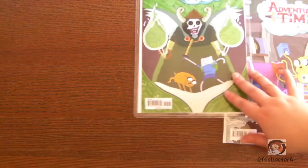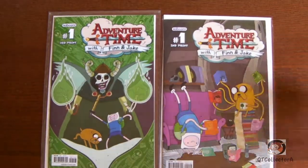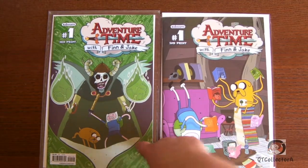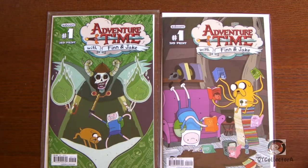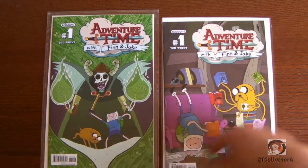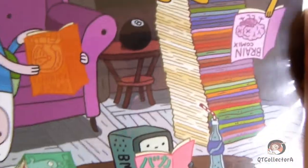So those were the ones brought out by Kaboom. And the Adventure Time comics were so popular that they actually had to do number 1, 2nd, and 3rd prints. This is the 2nd print. And this is the 3rd print. And then later on, number 4 is actually the same cover as well. So this one has the Lich, and then this one has Finn and Jake reading some comics. Oh, and BMO too.